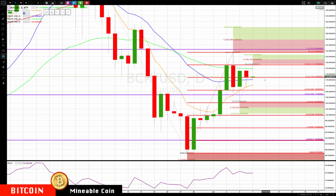Otherwise, it's just consolidating in here. And as it gets tighter and tighter, there will be a more violent breakout at some point. We just don't know which way, especially if it gets back below the 4-hour rotation zone.